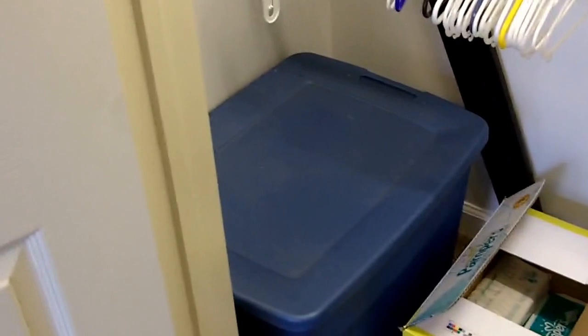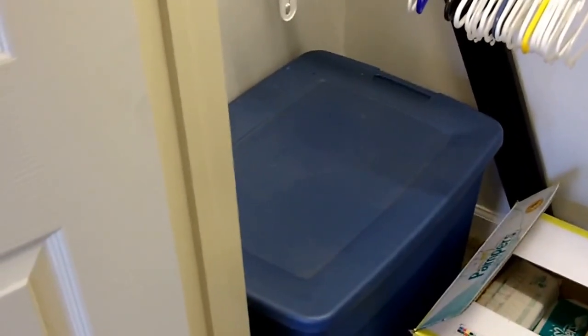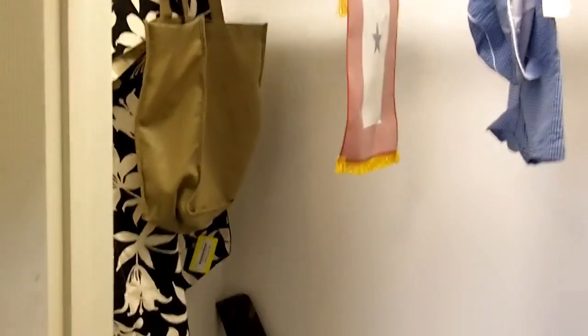I also like to keep a tub in his closet so that when he outgrows clothes, I can just throw them in the tub. And then when it's full, I'll just label the sizes that are in there, and we can put it in the attic for if we ever have another little boy.